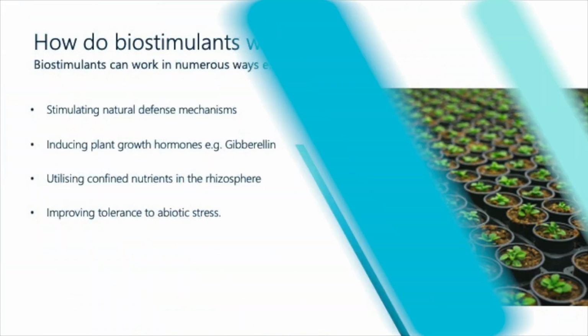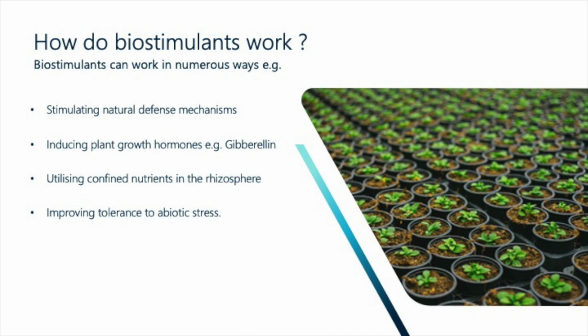And when we look at how we apply these to plant growth, it's really important to understand the effect that they all have on the different plant processes. Now, they can work in different ways. So, for instance, things like brewer's yeast can act as natural elicitors, and that helps stimulate natural defensive mechanisms within the plant. We have beneficial bacteria, which can help promote growth-promoting hormones, like things like the mycorrhizal fungi can help utilize confined nutrients in the rhizosphere or the soil. And then we can improve tolerance to abiotic stress. So things such as drought, waterlogging, they're all key factors when we're considering the use of a biostimulant.